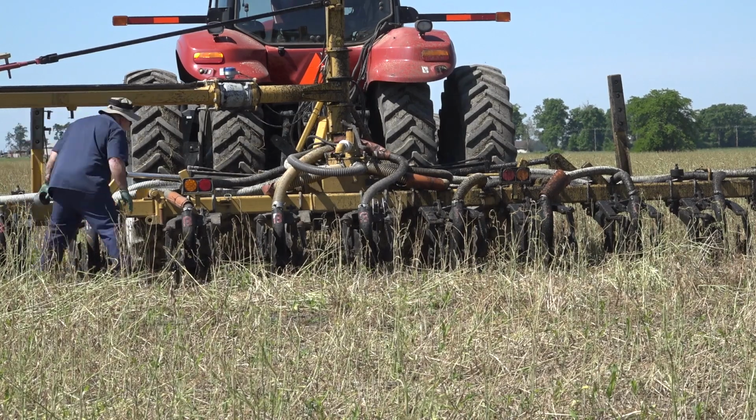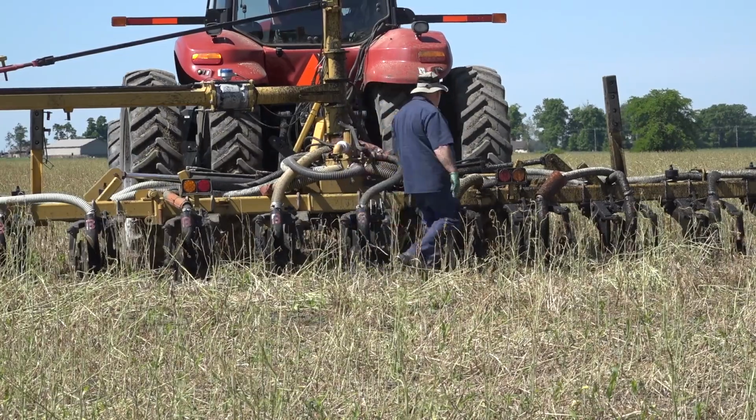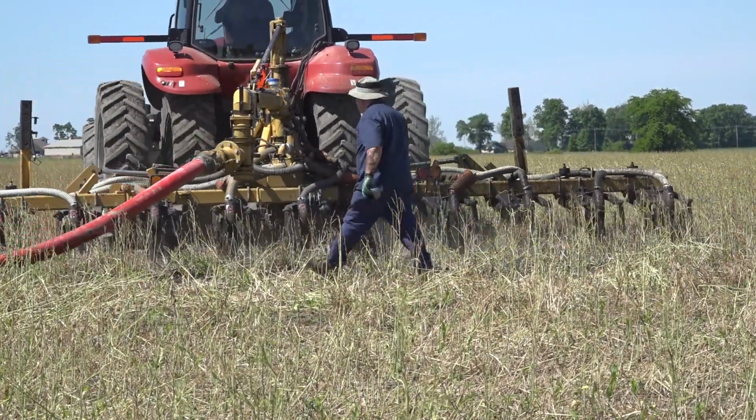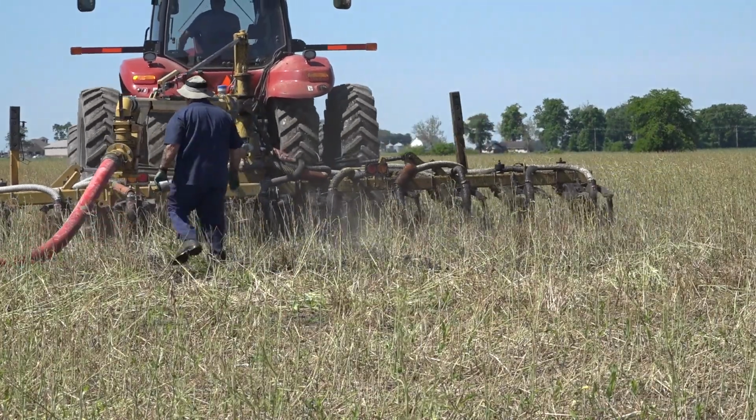If we should happen to have a wet spring, which doesn't seem at all likely based on all the conversations this year, what does the additional liquid manure do in a wet season, and is that a concern at all?